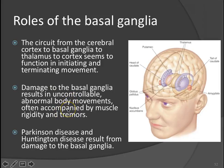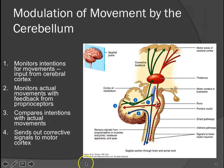And I just emphasize that because a lot of you guys either work with the elderly or you're very familiar with Parkinson's disease. I think we all are aware of Parkinson's disease. So anyway, I just like to use that as an example. Now the cerebellum, I think, is really cool in what it does, right?